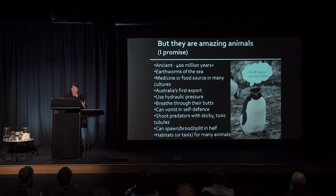They use hydraulic pressure for locomotion, so actually to get their tube feet working and also to get their tentacles working. They can breathe through their butts. They can vomit in self-defense, shoot predators with sticky toxic tubules, and they have some amazing ways of reproducing, everything from spawning to splitting in half and just regenerating. They're also great habitats for other animals. Some of them have worms living in association with them, or gastropod snails living inside them, and fish living in their butts again.